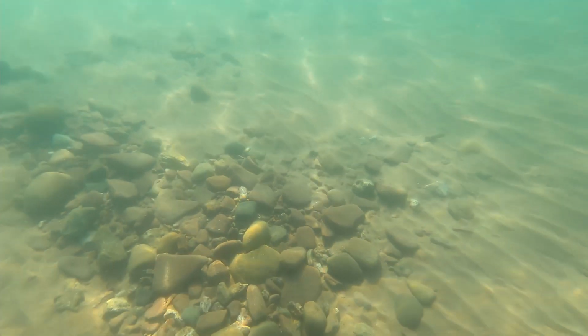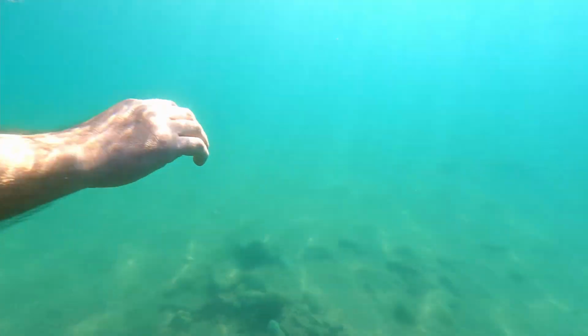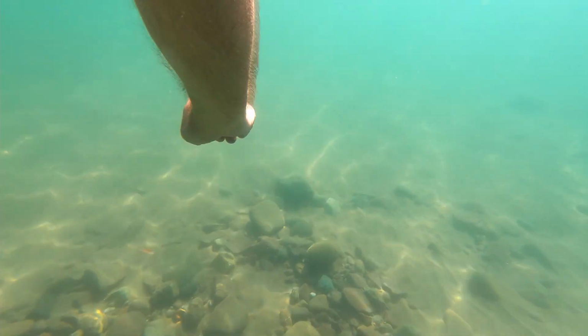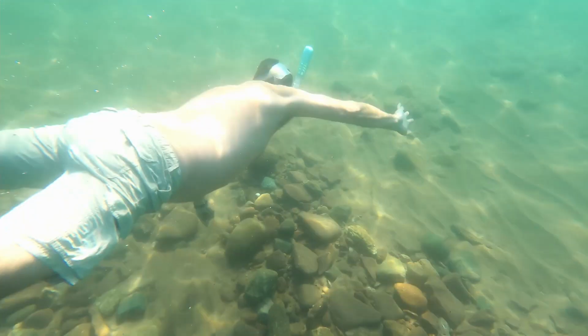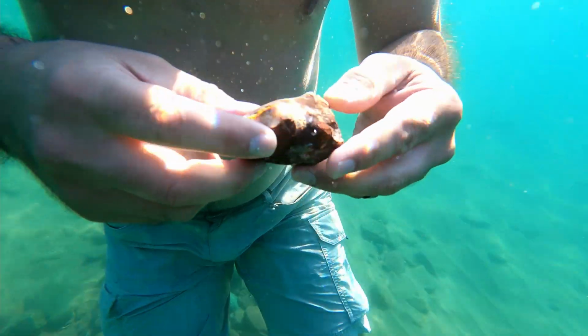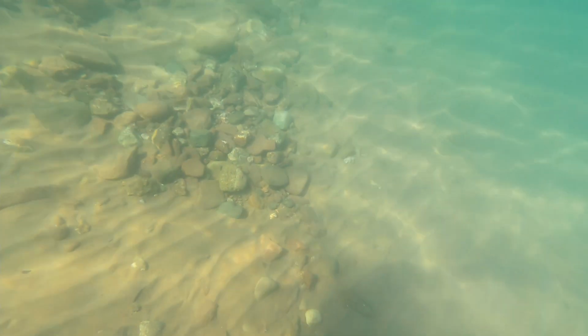There's one with an agatization in it. There's one. That's a nice piece of quartz. Look at all of these.